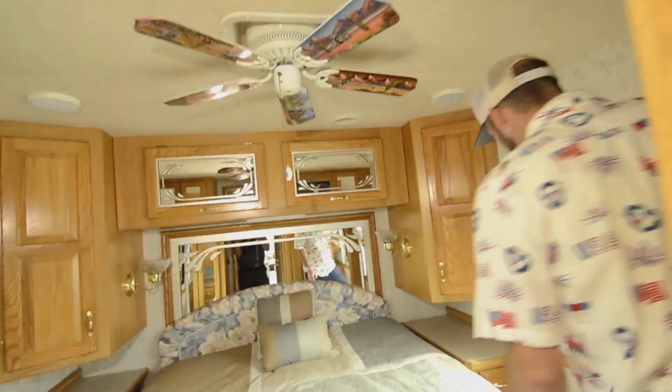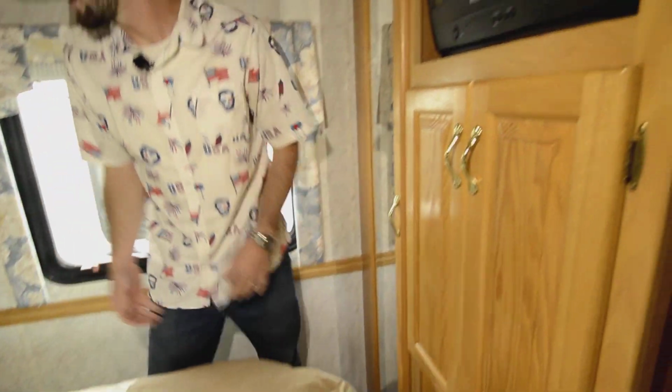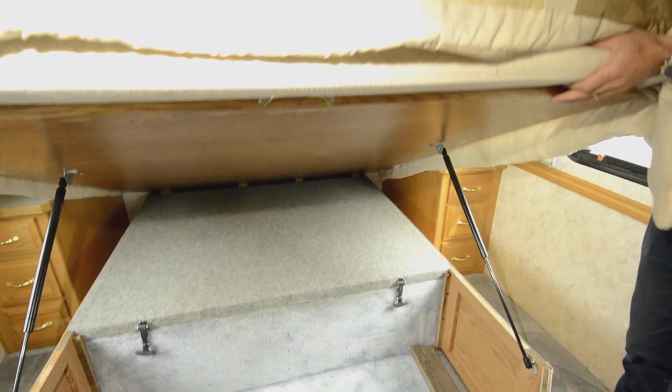And then more of the same over here. Again, it's kind of an odd angle for a video, not an odd angle when you're using it. This is how you would be getting to your closet. And then I believe we have just a bit of storage under here. Obviously this is our motor compartment, so not a ton. Short in there, motor access here, and storage there.